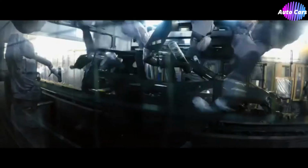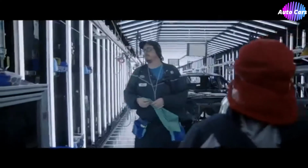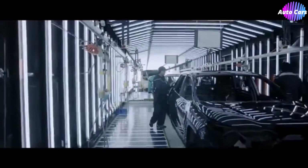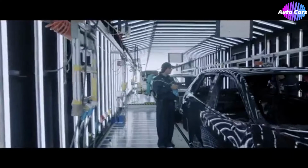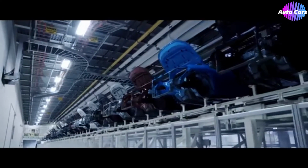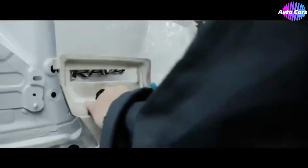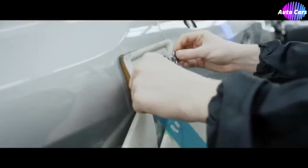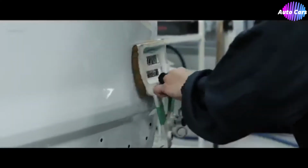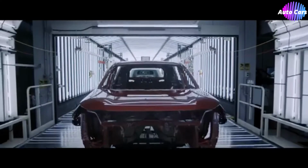After this quality check is performed, RAV4 heads over to the paint shop. For proper paint adhesion, paint shops across Toyota facilities are tightly regulated to ensure every vehicle has a vibrant exterior color. Once that's done, the RAV4 emblem is placed on the body, while RAV4 Hybrid also gets its unique badging applied to the front fenders and liftgate. Now it's time to get started on the interior.